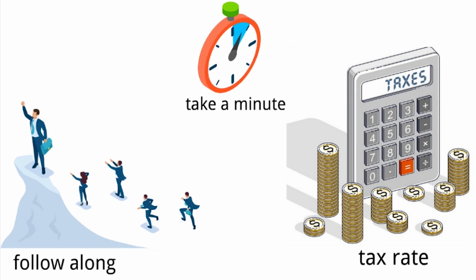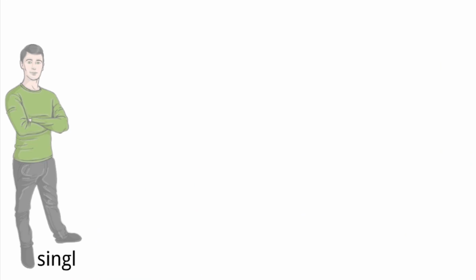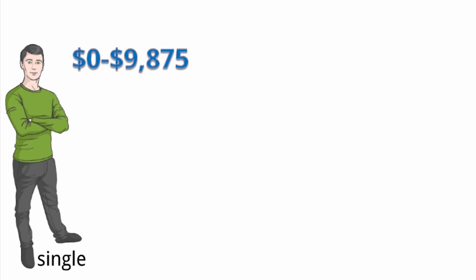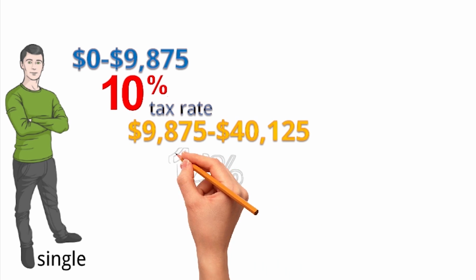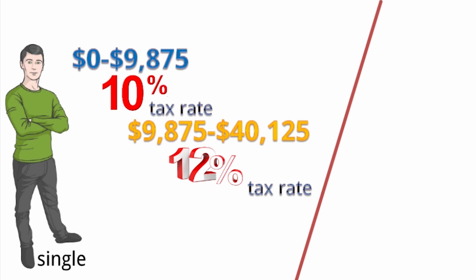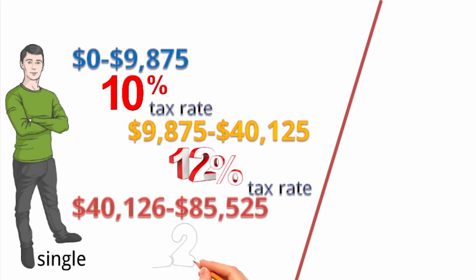Anyways, to continue on, if you are single and make between $0 and $9,875 a year, then you will fall in the 10% tax rate. If you make between $9,875 to $40,125, then you fall into the 12% tax rate. If you make between $40,126 to $85,525, then you fall into the 22% tax rate.